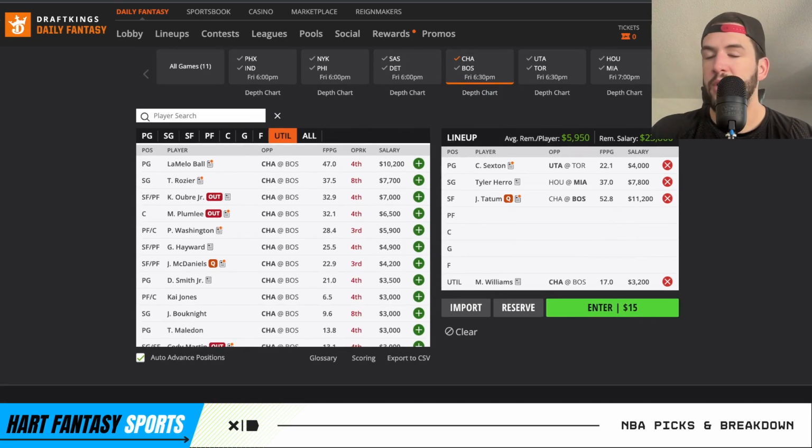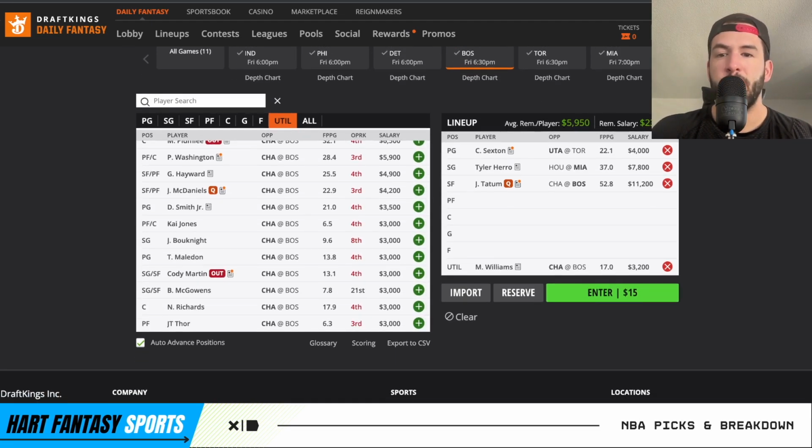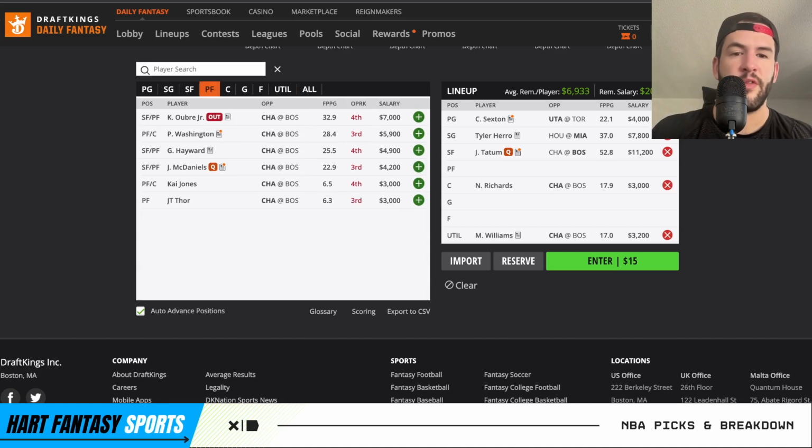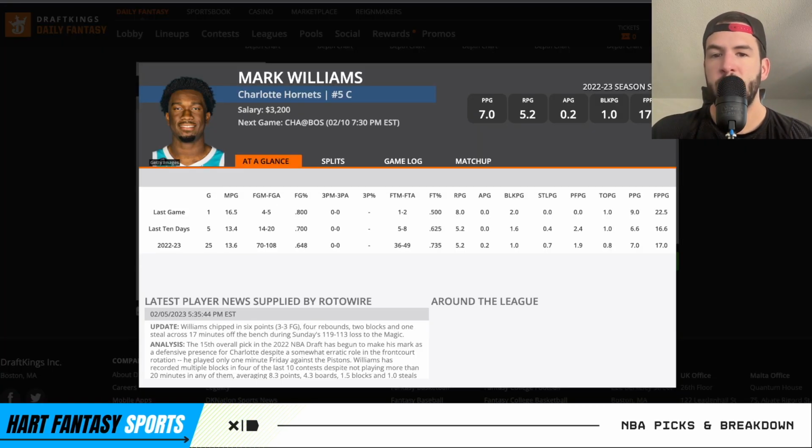Charlotte side, Melo's a decent contrarian spend-up option. And then moving down, the best two plays are going to be Nick Richards and Mark Williams. I wouldn't be surprised if they split the center minutes evenly. So you can play one of them, you can play both of them in the same lineup. I think they'll be pretty contrarian. But I love Mark Williams. I love Nick Richards. They're both pretty much the flat minimum price tag.